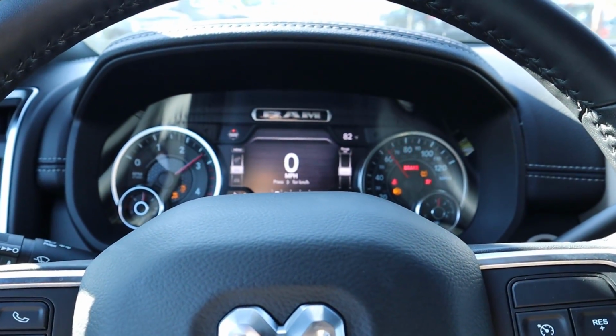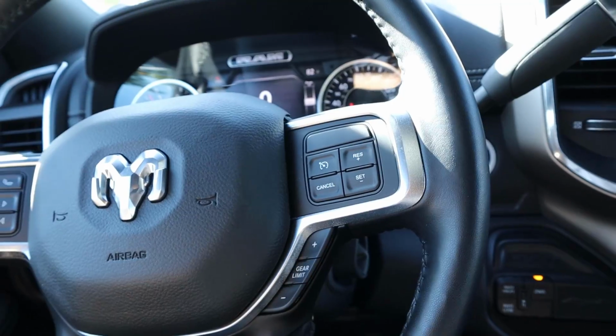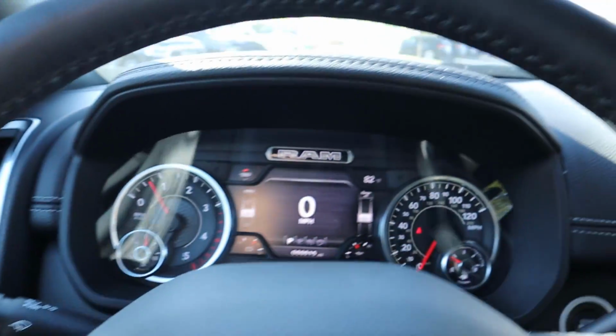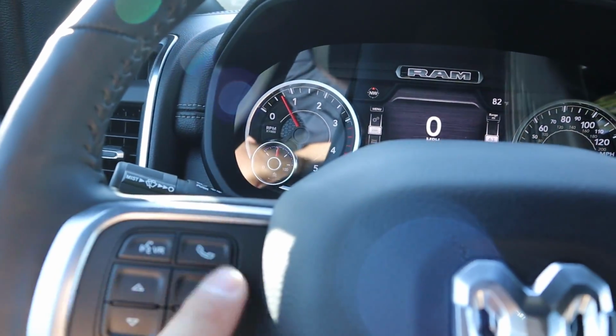But anyways, to start it up, you just have to put your foot on the brake, push the push start. Diesel will do the preheat if it needs to, and then the truck will start right up for you. Over on this side, we have our cruise control settings right here. This is your gear selector, and then here is for the little center screen, your phone controls right here.